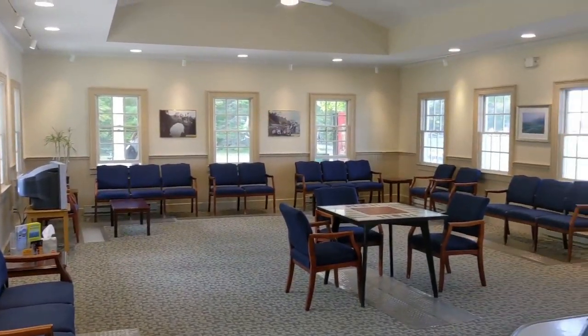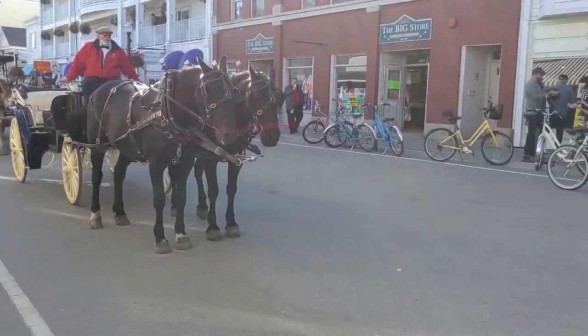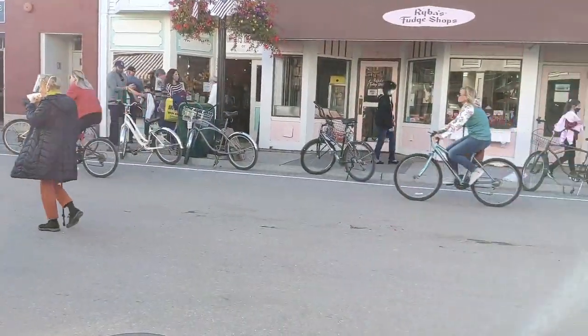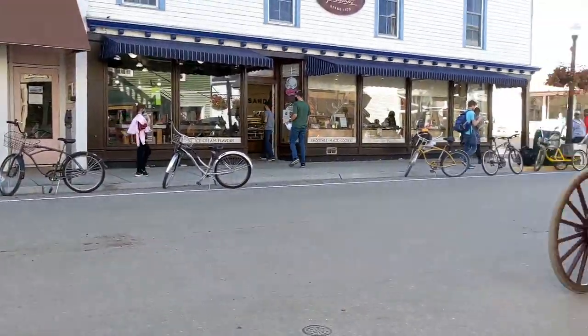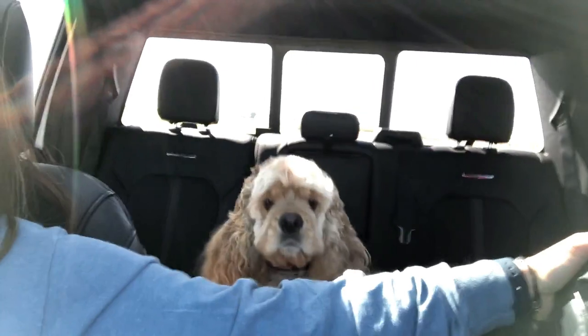Mackinac Island is really a special place to visit, not only for the rich history, the flowers, the people, the biking, and of course the fudge, but it's also incredibly fun to fly into. We started our morning early, dropped Benji our dog off with his grandparents, and set off for the airport to begin our vacation.